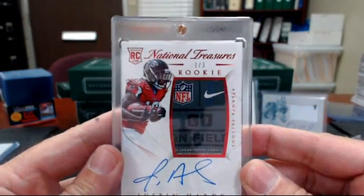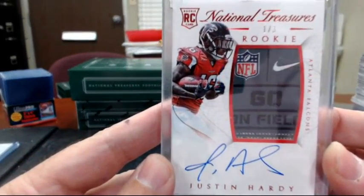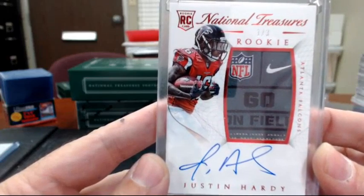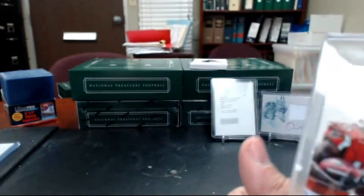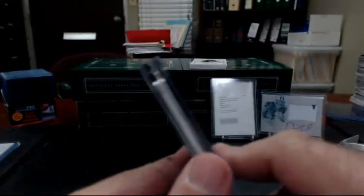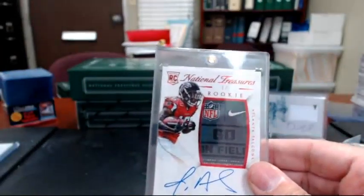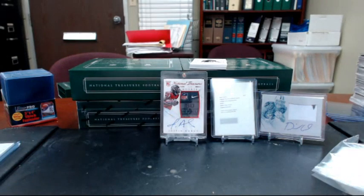One of three, Justin Hardy. Boom shakalaka for the Falcons. Wow, nice hit for the Falcons. Allen, there you go, buddy. You chose wisely with the Falcons. One of three, Justin Hardy. That's pretty sick. Laundry tag, NFL shield, Nike logo. It's got everything in there.